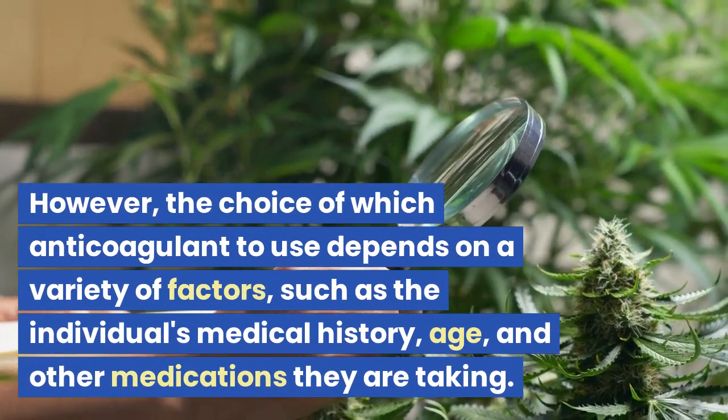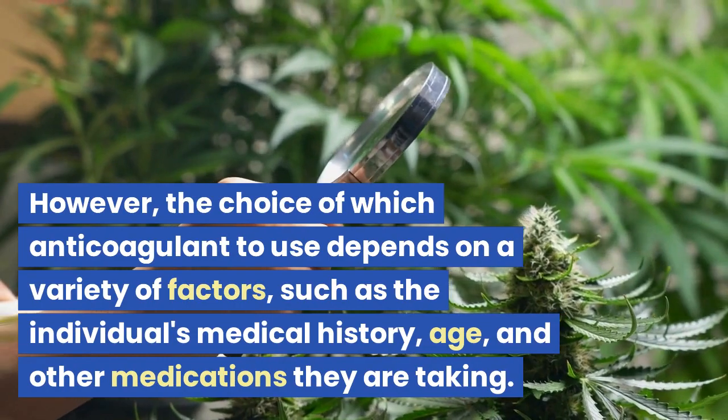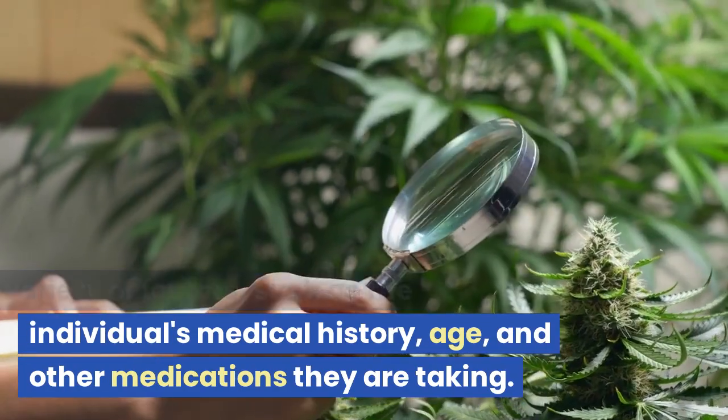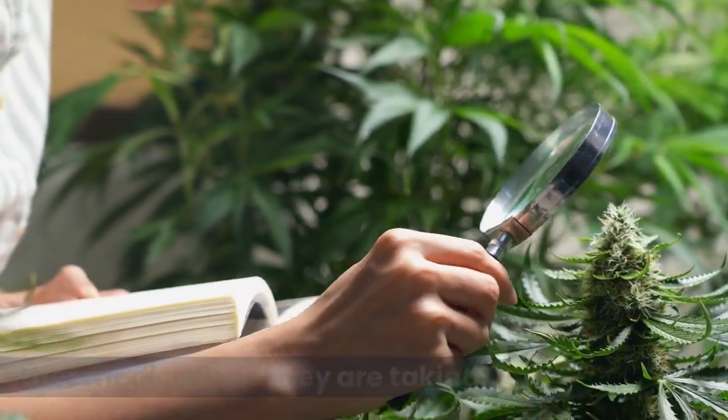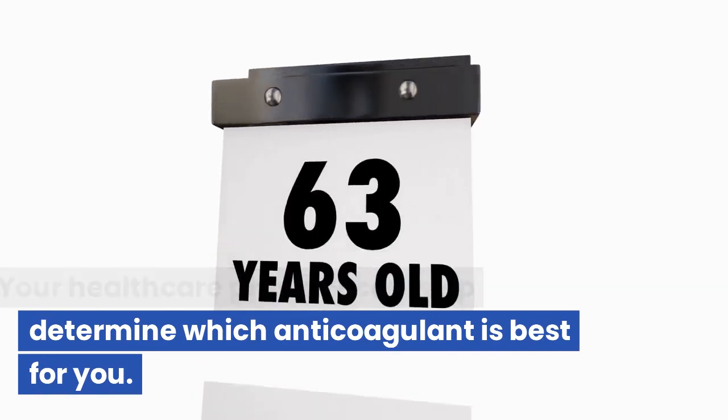However, the choice of which anticoagulant to use depends on a variety of factors, such as the individual's medical history, age, and other medications they are taking. Your healthcare provider can help determine which anticoagulant is best for you.